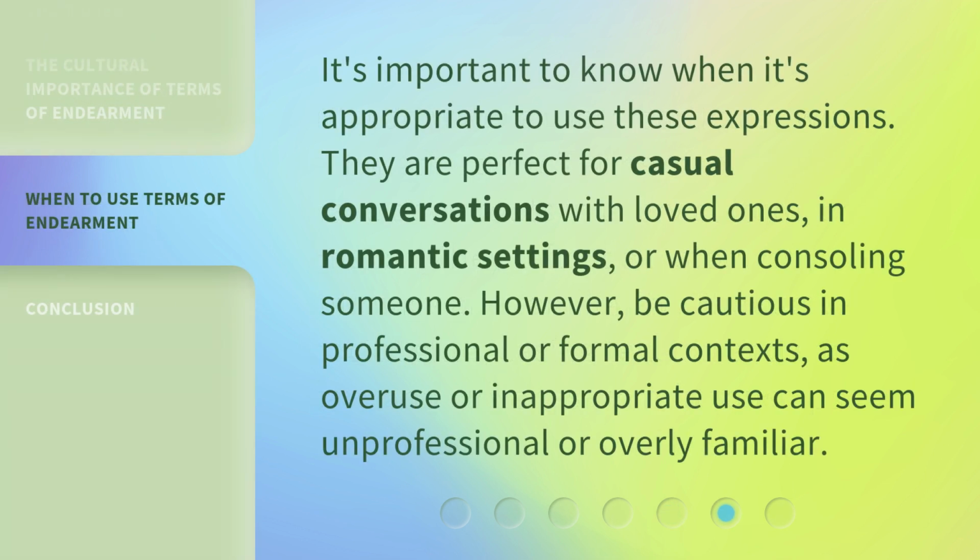It's important to know when it's appropriate to use these expressions. They are perfect for casual conversations with loved ones, in romantic settings, or when consoling someone. However, be cautious in professional or formal contexts, as overuse or inappropriate use can seem unprofessional or overly familiar.